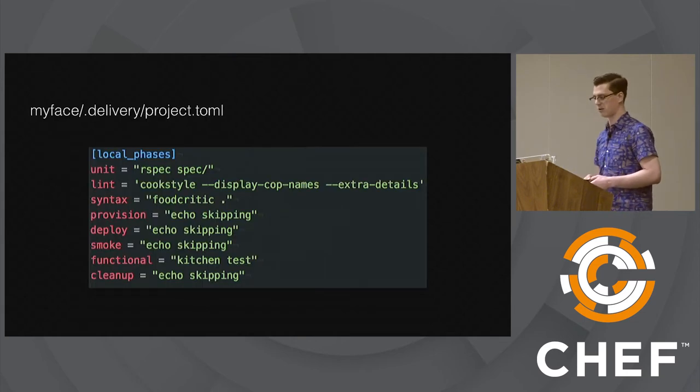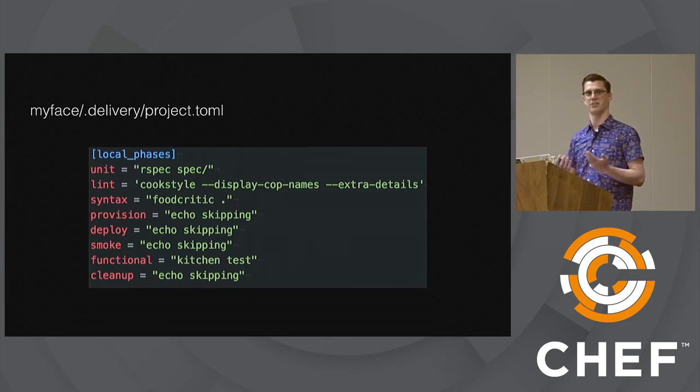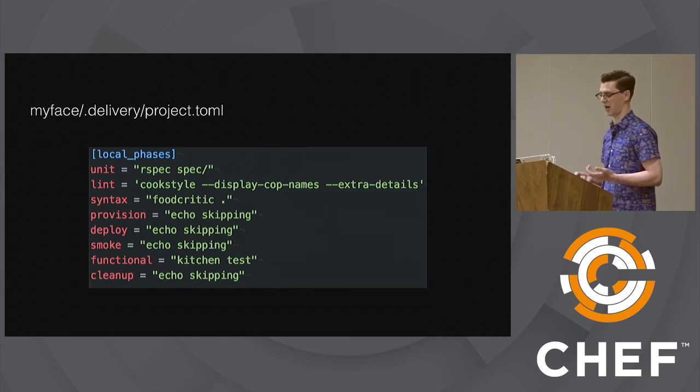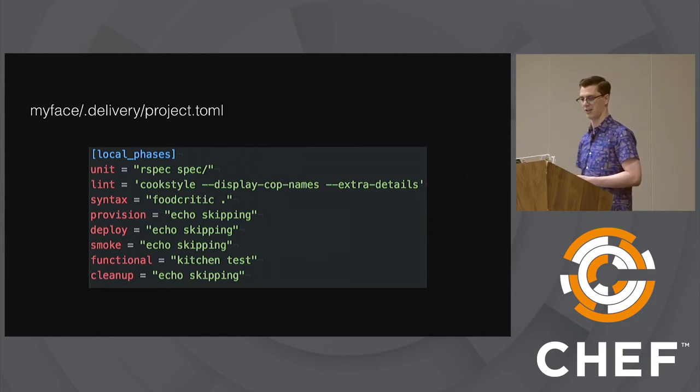Well, delivery local gives us the ability to write this really simple TOML file here. It defines a bunch of phases. It's very similar to what we have in Automate, if you've used it, but it actually runs entirely locally. You're not using cookbooks for this. You're just using a simple TOML file. And in these phases, you just define the command that you'd want to run. So we say our linting phase is going to be cookstyle. Our syntax phase will be foodcritic. If we don't want to run the phase, we just hit skip.